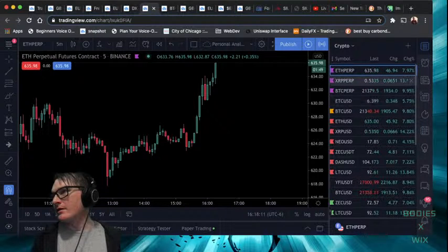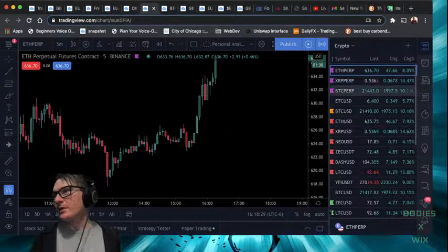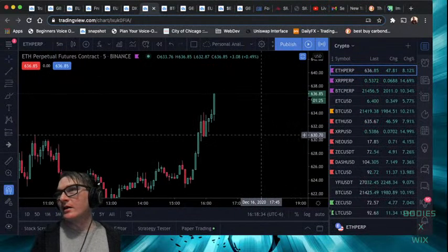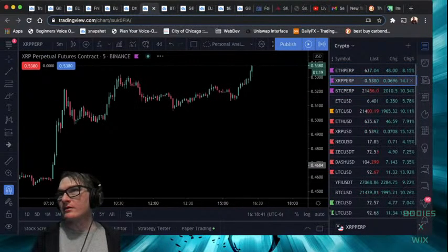And as you can see, ETH perp also a little bit different than ETH USD. XRP perp also a little bit different than XRP. Not too much of a difference actually at all between XRP, but there is a little bit of one. As you can see, the XRP USD is fluctuating a lot more rapidly than the XRP perp. So again, that's why I have these three up at the top. If I'm going to trade, those are the ones I use. And it looks like they all three have the same shape, right?